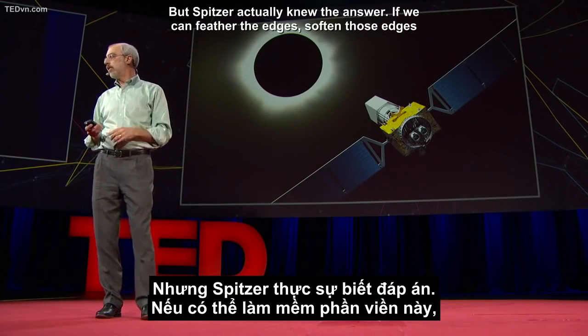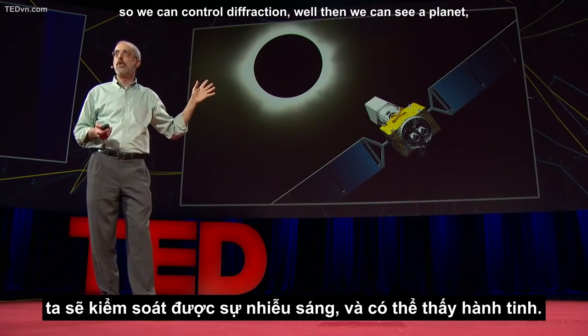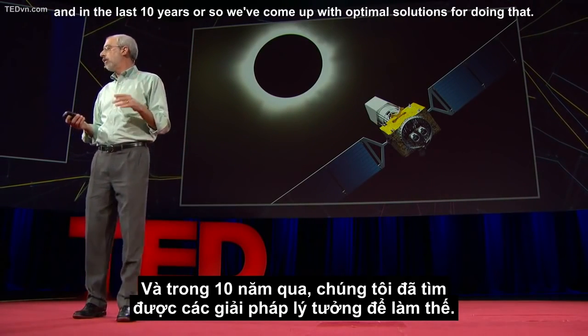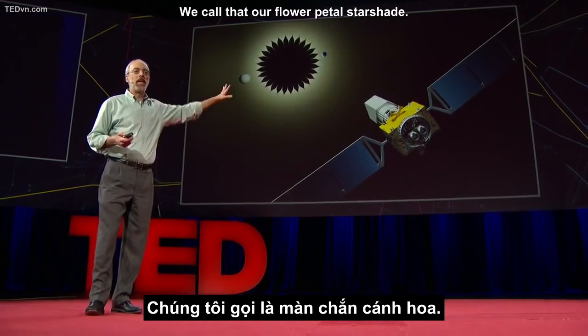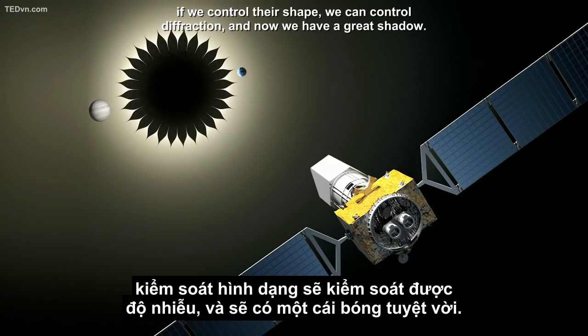But Spitzer actually knew the answer. If we can feather the edges, soften those edges, so we can control diffraction, well, then we can see a planet. And in the last 10 years or so, we've come up with optimal solutions for doing that. It looks something like that. We call that our flower petal star shade. If we make the edges of those petals exactly right, if we control their shape, we can control diffraction, and now we have a great shadow.